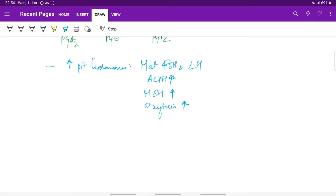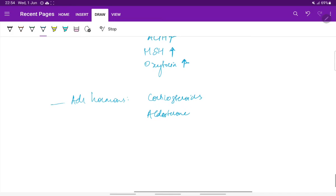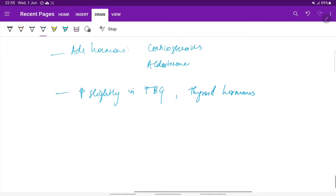Next, the adrenal hormones are also increased, like corticosteroids, aldosterone. Then there is slight increase in the size of thyroid gland due to hyperplasia and due to increased vascularity. So there is increase in thyroid binding globulin. Also there is slight increase in the thyroid hormones. Insulin. So pregnancy, as we all know, is an insulin resistant state. This is most commonly due to human placental lactogen and increased levels of corticosteroids.